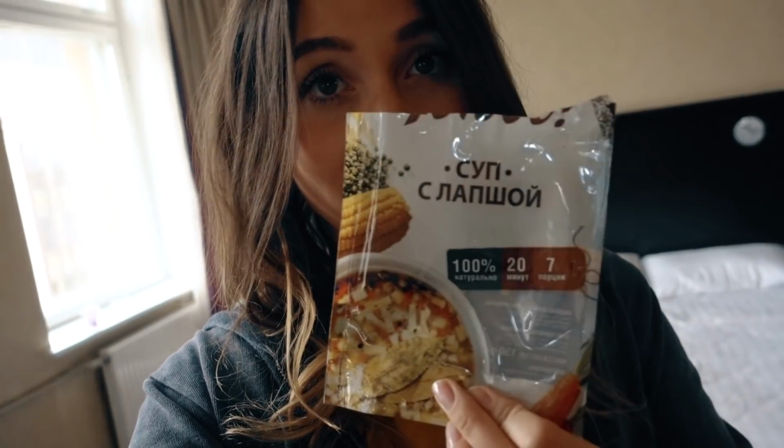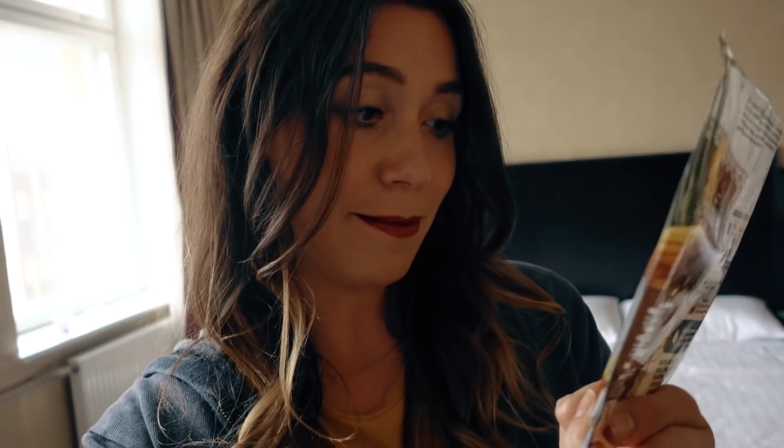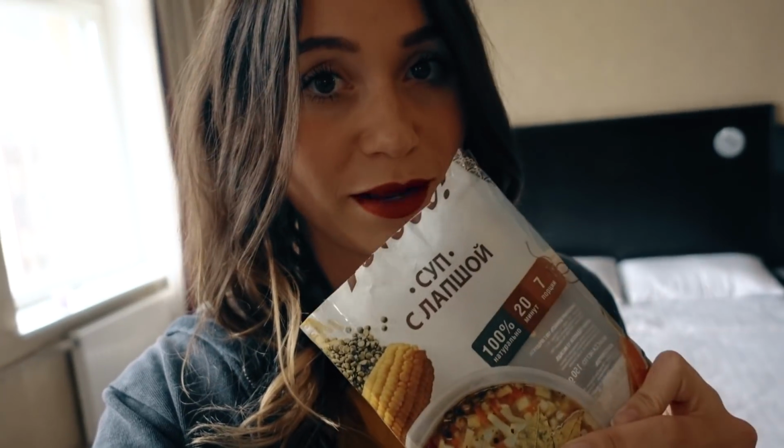We've done a lot of walking today in St. Petersburg, and we just wanted to have a hotel room late dinner. I got some vegan soup. It looks like just plain vegetable noodle soup. You're supposed to be able to cook it for 20 minutes, but you don't have anything to cook it with. So I found this ice bucket.